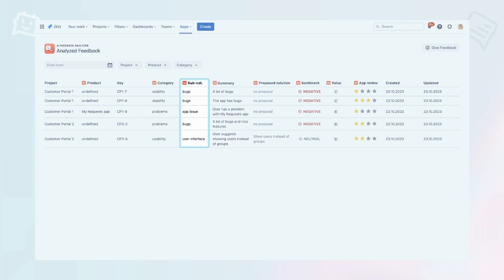Next is a subcategory. It's not predefined. We let the AI be creative here, and it defines the subcategory on its own. So it can happen that each feedback has its own subcategory based on what the user wrote. After that, we have a brief summary. AI can summarize all the description the user wrote to us and put it into one sentence, so the person who works with the feedback knows from the beginning, in a moment, what the feedback is about.